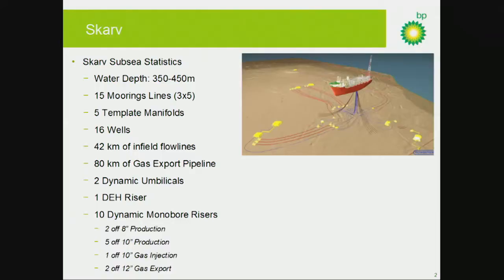So, for those of you that haven't heard about Skarv before, it was discovered in 1998. Subsea installation commenced 2008. The FPSO was on station August 2011, and first production commenced in December 2012. Production capacity is about 90 million standard meters cubed of gas a day via the Åsgard transportation system, and 85,000 barrels of oil a day at maximum rate via shuttle tanker. The water depth varies 350 to 450 meters.